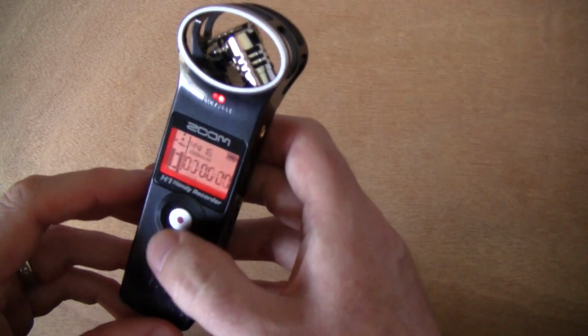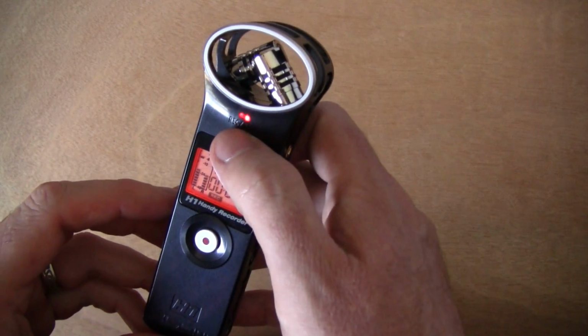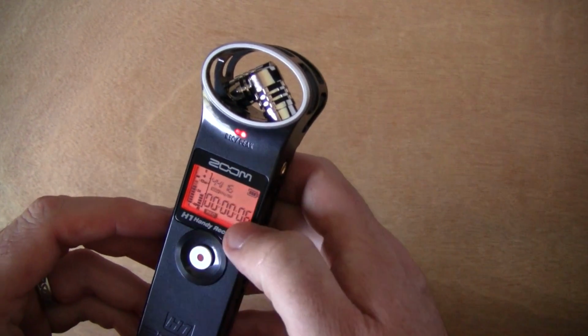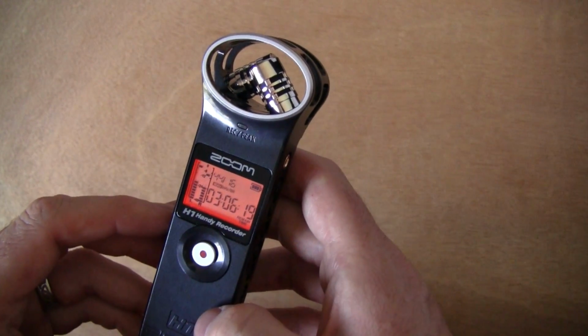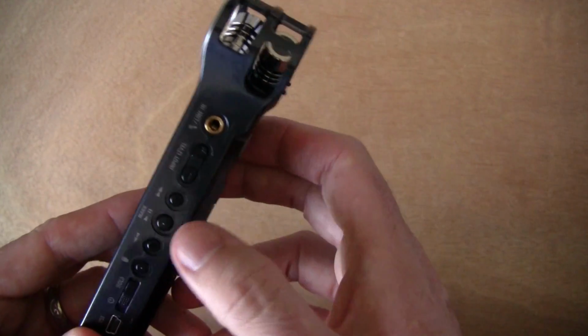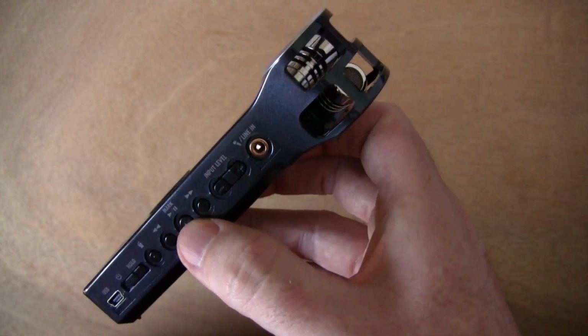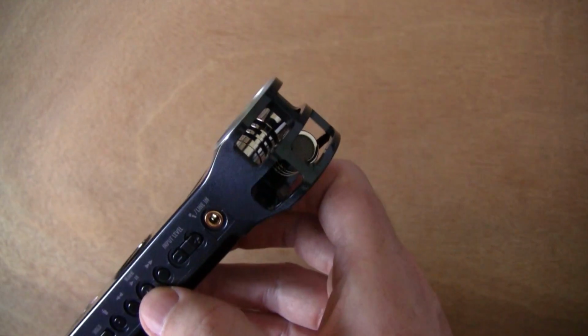Again, basically hit record. It's going to start recording. It gives you a red light up here. You can watch your monitors there. Make sure that you're peaking out about where you want. It gives you the running time here. Hit record again, and it stops. You can plug your headphones in. You can come back over here. You've got your play controls. You can go back. You can listen. You always want to be monitoring that audio to make sure that it's sounding good.